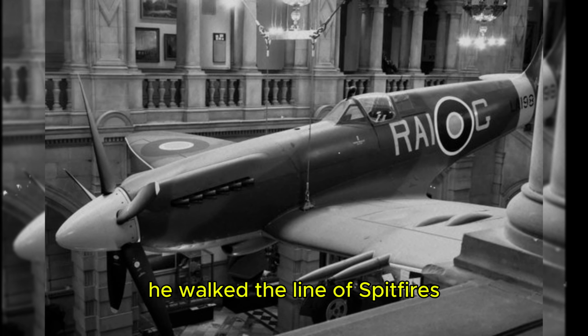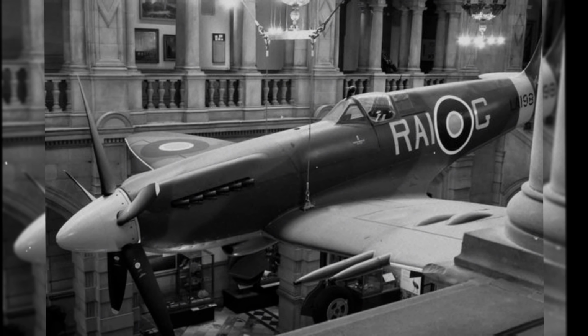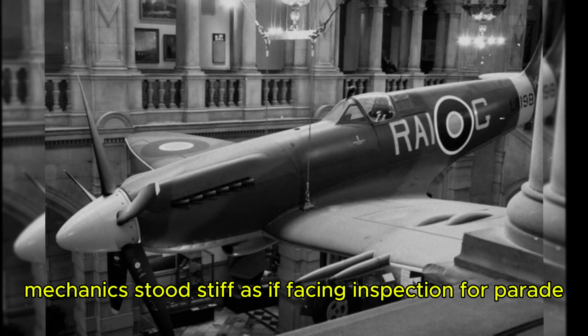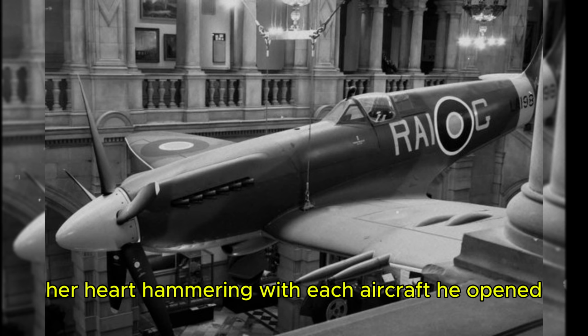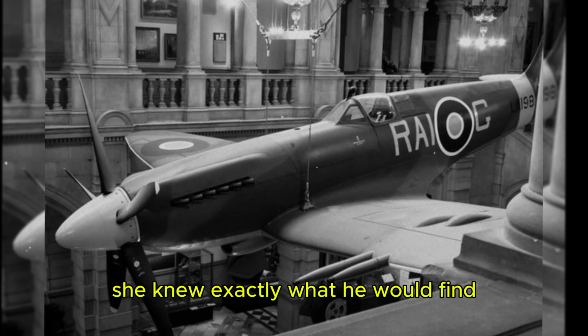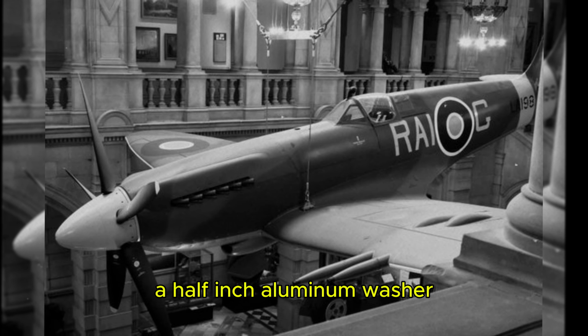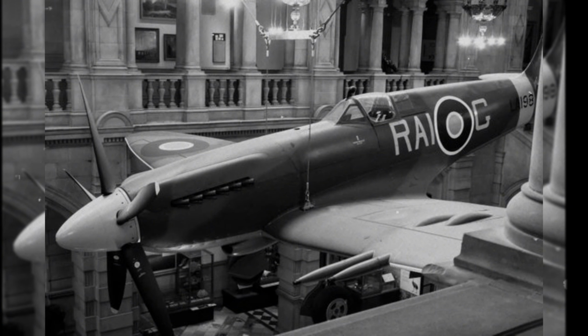He walked the line of Spitfires, examining each Merlin engine with surgical precision. Mechanics stood stiff as if facing inspection for parade. Evelyn followed in silence, her heart hammering with each aircraft he opened. She knew exactly what he would find. A half-inch aluminum washer tucked inside the throttle bracket of nearly every fighter on base.